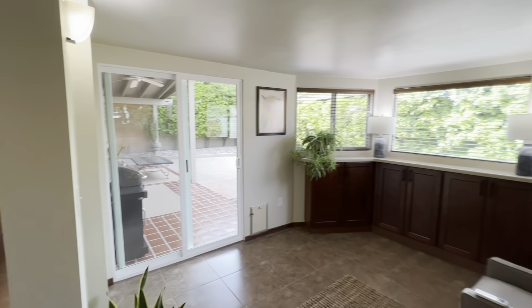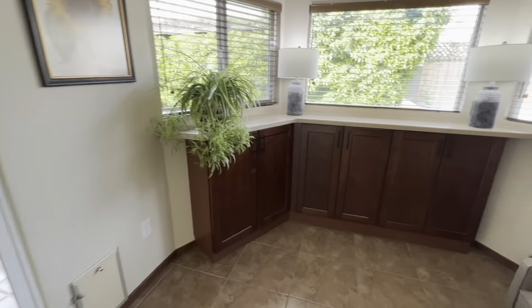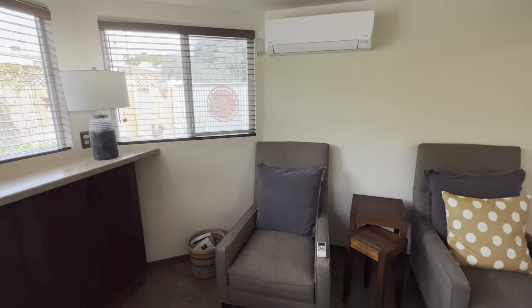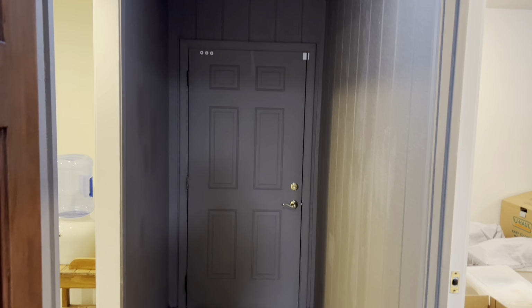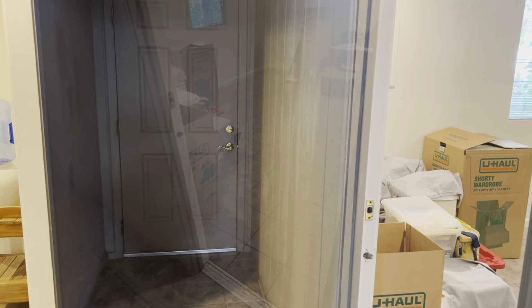Not much in the den. New light fixture there. Probably I'll put new hardware on these cabinets just so they'll match. Obviously new outlet covers, probably paint. New light fixture in this hallway. That door goes outside. That's the utility room. That's an office.